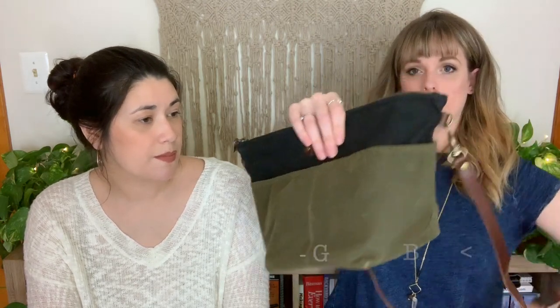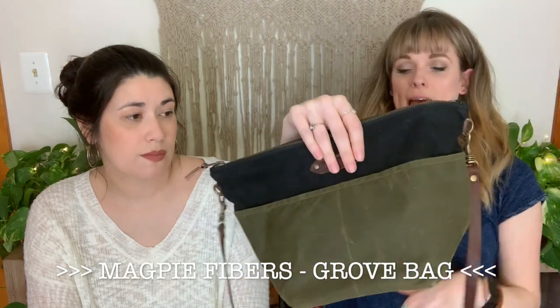So during the open house at Magpie, she released two bags that she's starting to release. She's been working with Maureen from Atomic Freedom, who's in Brooklyn, and she hand makes all these bags. It's a collaboration that Damie has done with her. So I was staring at the Grove bag, which is this guy, and the handle. And I am so in love with it.